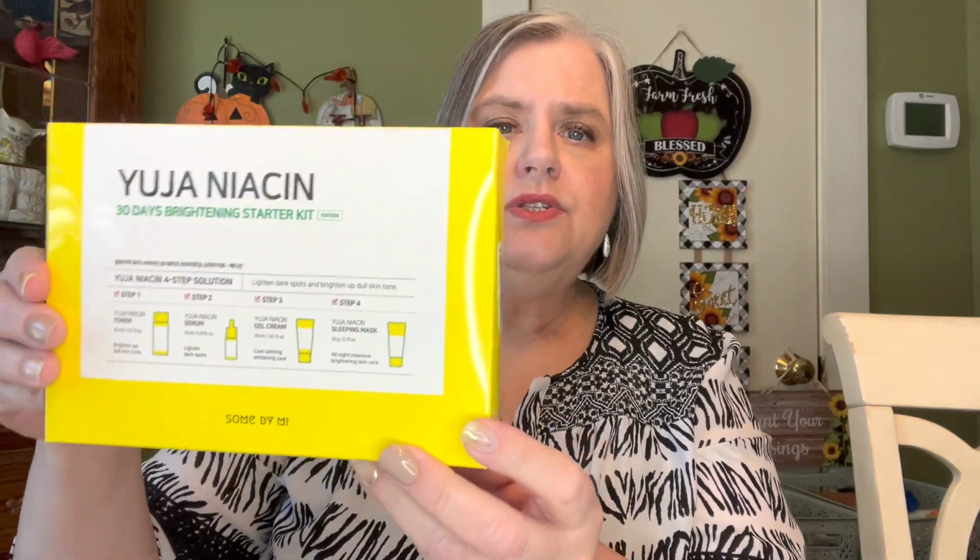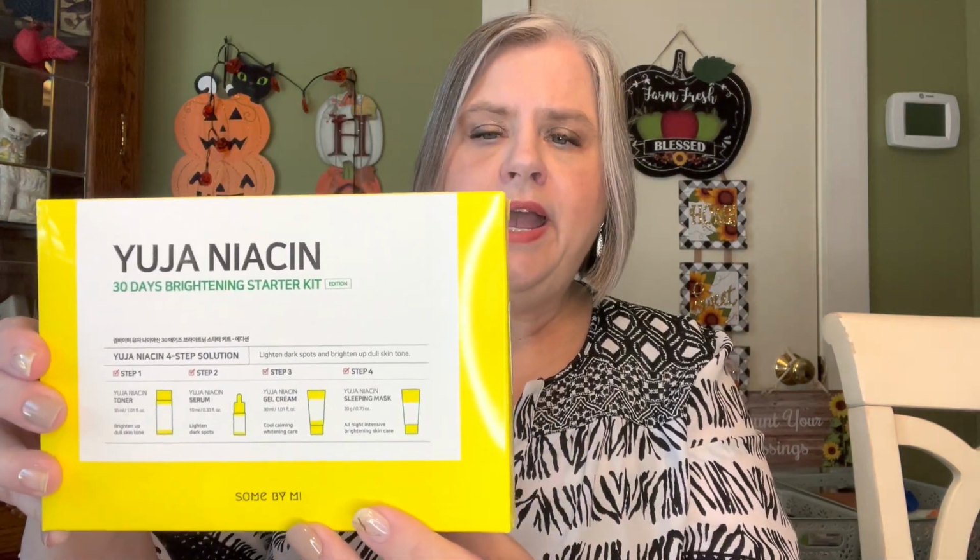Excuse me. So I love their packaging. Korean beauty products are always packaged so pretty, so pretty. And then I have the Yuja Niacin. This is the 30 Days Brightening Starter Kit. So niacin is great for acne.